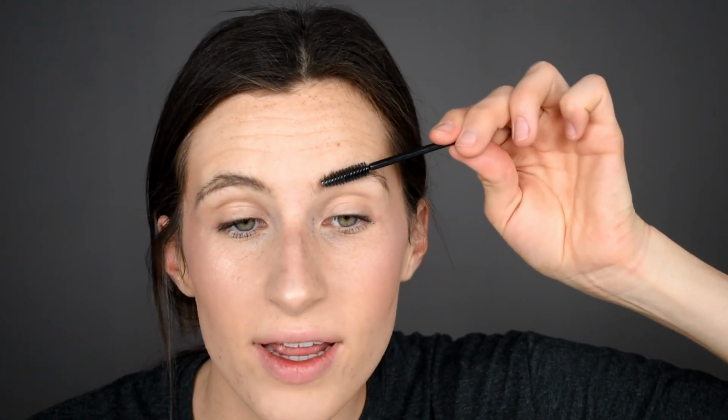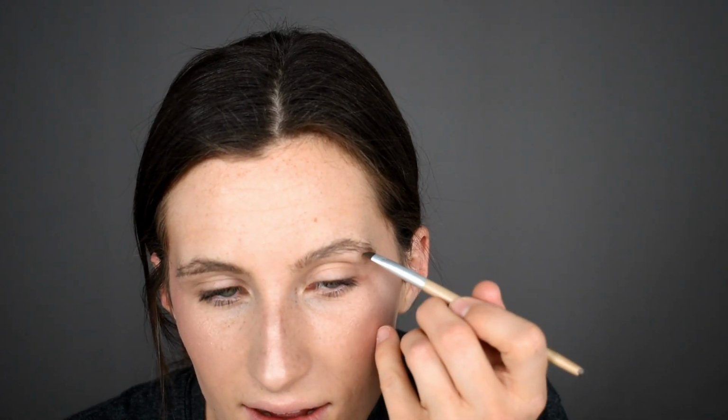So I remembered what these are called. They're called feather brows. Okay, so now that they are all feathered, I am just going to go through and add a little bit of a unicorn touch to them. So what we're going to do is first take this bright pink eyeshadow once again, and I'm just going to take it on the bottom half.